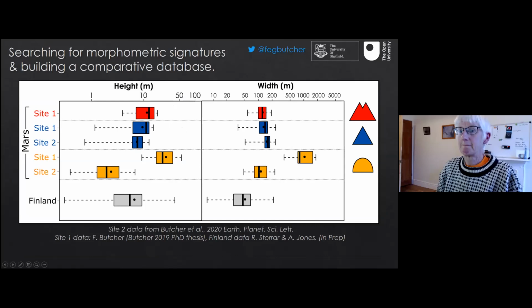So Eskers on Mars, Eskers anywhere, have crest morphology variations that may be associated with the process of formation. So the colours are the crest morphology. You can see site 1 here, site 2, site 1, site 2. And so the coloured ones are Mars and the grey one is Finland.